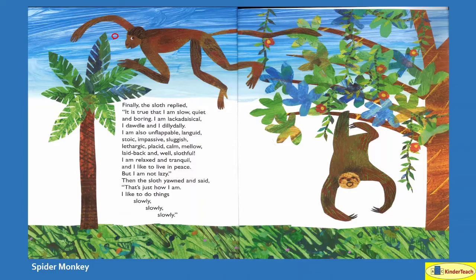"I am relaxed and tranquil," which means relaxed. "And I like to live in peace, but I am not lazy." Then the sloth yawned and said, "That's just how I am. I like to do things slowly, slowly, slowly."